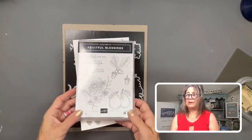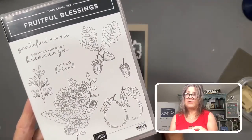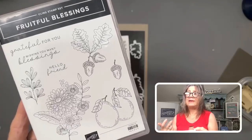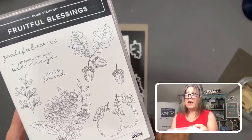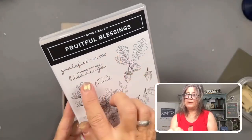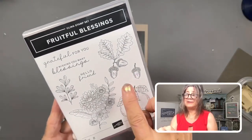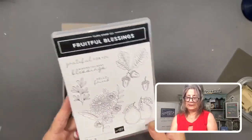This is actually a really, really beautiful stamp set that you can do a lot of great coloring techniques. You can use your Stampin' Write markers, you could use your chalks, you can use your Stampin' Blends, you can use your blending brushes, but you can also go ahead and leave it plain. Grateful for you, wishing you many blessings, hello friend. You've got the fall with the acorns, some pears, some beautiful flowers, and a leaf.